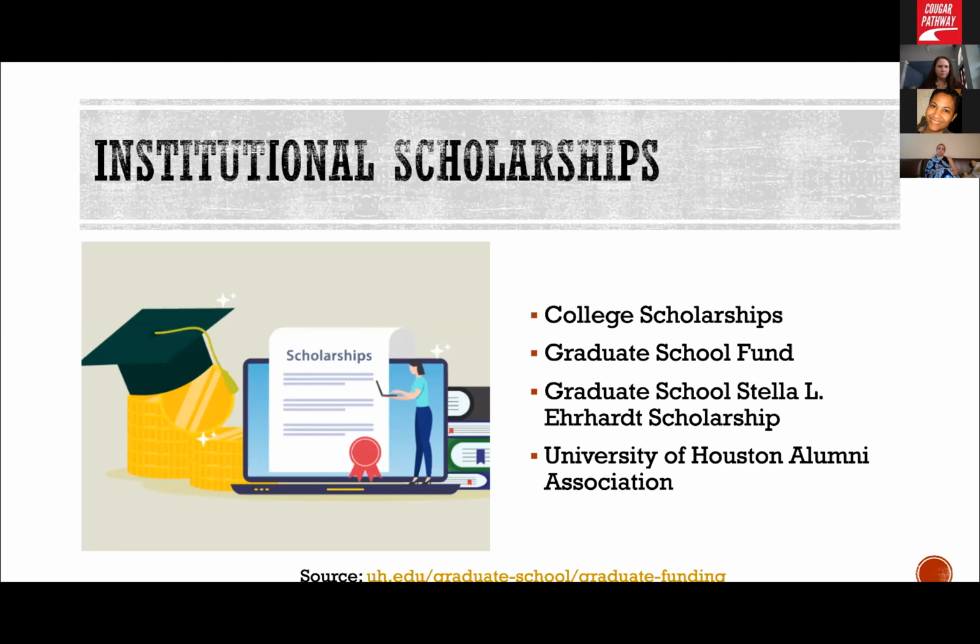And then finally, there at the bottom, you see the University of Houston Alumni Association. It offers a variety of scholarship opportunities for students at all levels at varying amounts. So these are just a few of the scholarship opportunities available. For more information, there's the source down at the bottom of that particular slide.